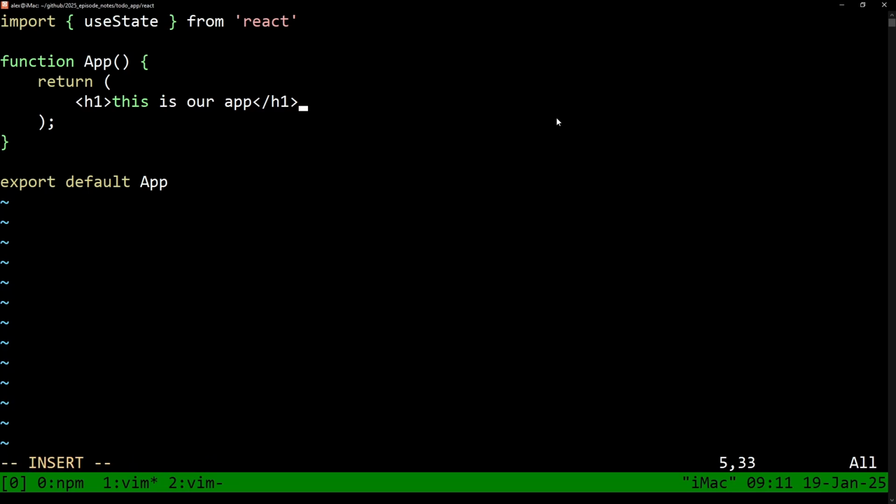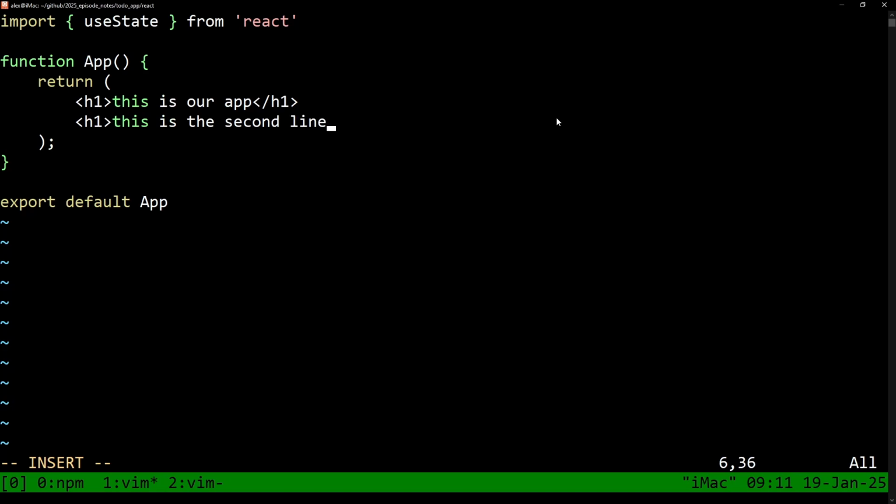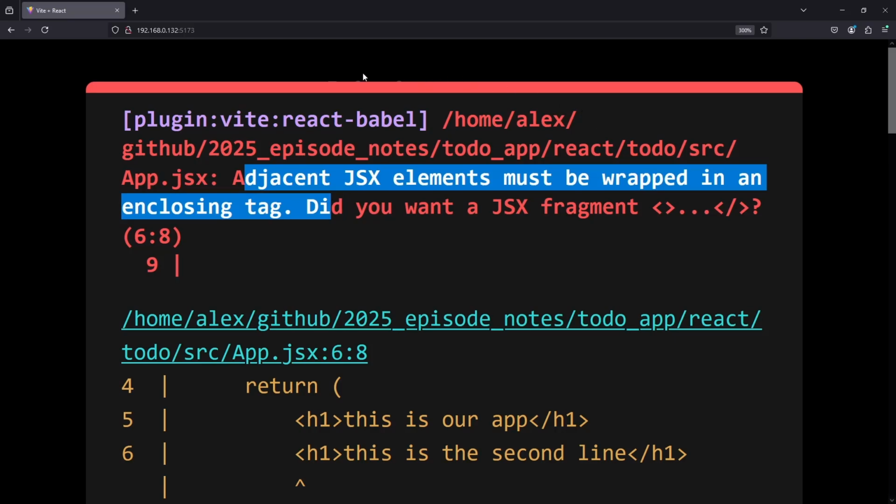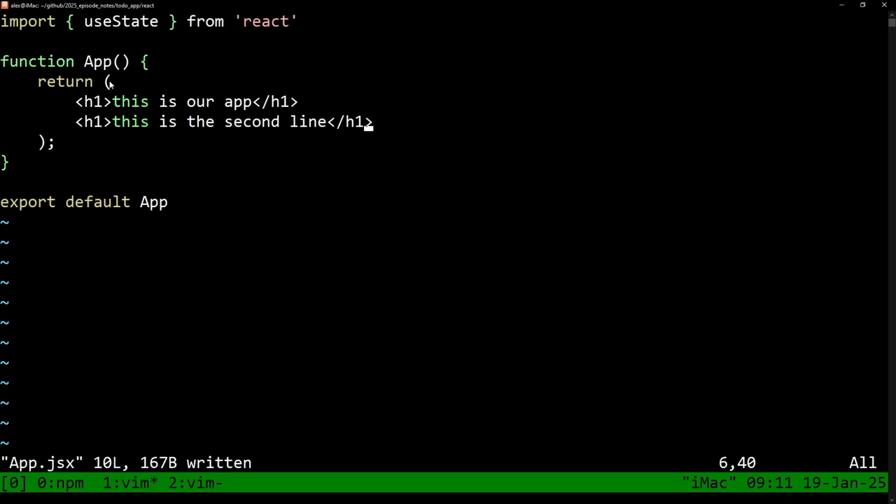Maybe we want the app to contain two h1 tags. This is the second line. And when we do this, we will actually get an error, and it will say adjacent JSX elements must be wrapped in an enclosing tag, blah, blah, blah. So if you see this, what it is saying is that this return function can only contain one tag at the highest level.